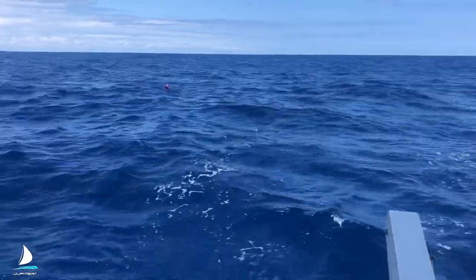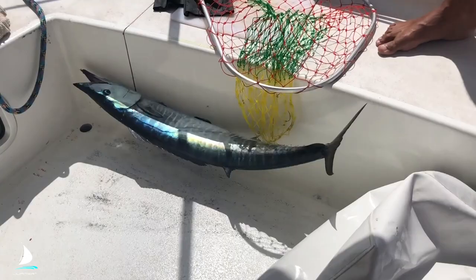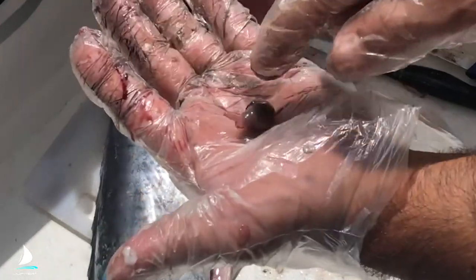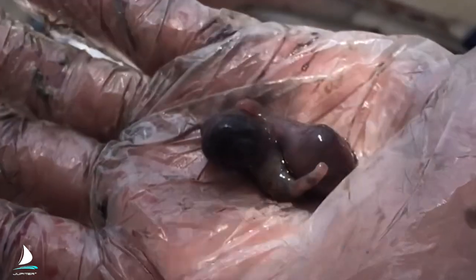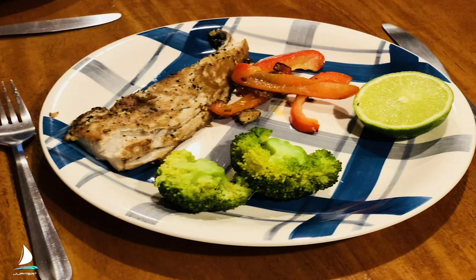Finally, we caught a nice blue water fish. A wahoo! This would feed us for days, but something had been eating it. We found these guys inside the belly. So we inspected the flesh very well, and we also cooked it very well. And it was delicious.